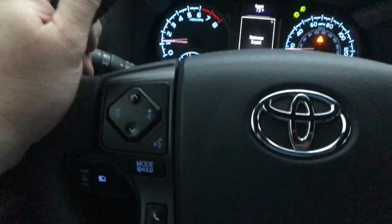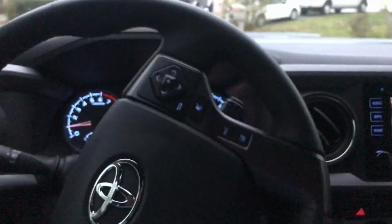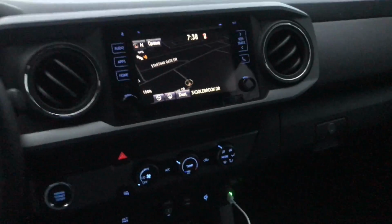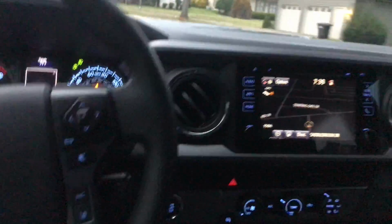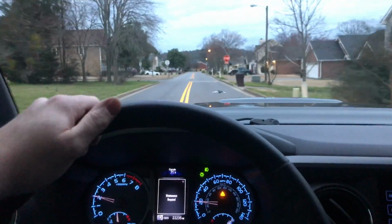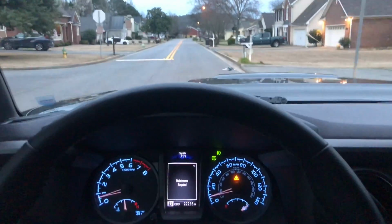It's got your usual buttons and what have you on the steering wheel for phone and radio and that sort of thing. I'm guessing this is a 2-wheel drive truck. I do not see any switches for 4-wheel drive, and I didn't see a badge on the exterior, so I'm assuming it's a two-wheel drive, which is cool. Man, this is a smooth truck. Super smooth.